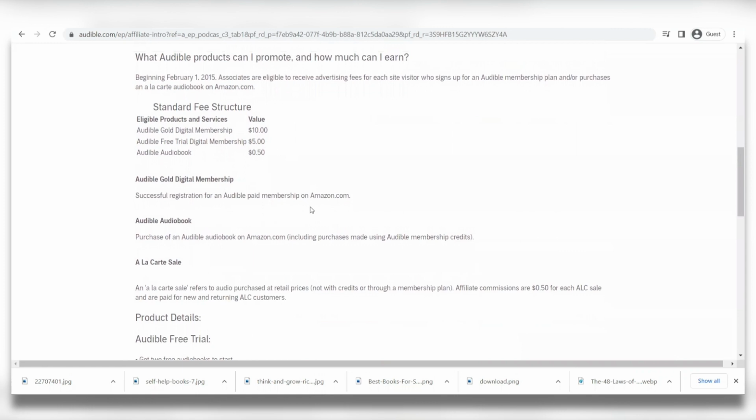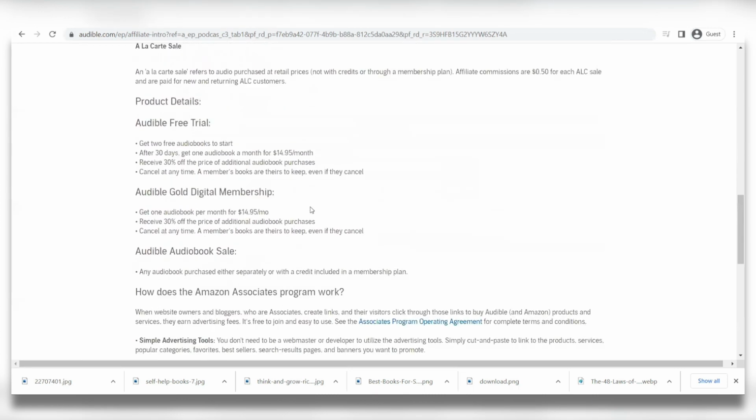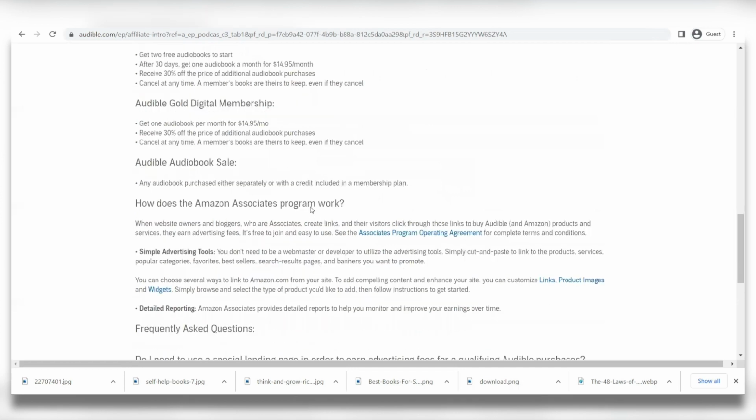The reason for this is because they know they're going to upsell them, and they're actually going to make them buy the membership. And when they do buy the membership, you're going to make an additional $10.50 per audiobook. And I honestly listen to maybe 60 audiobooks a year. So if you would refer me, you're going to be making a decent amount of money on complete autopilot.